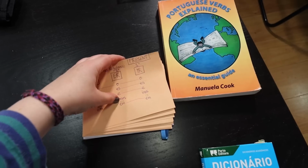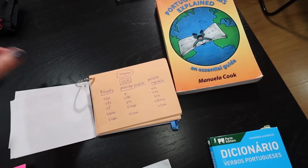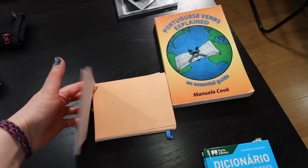I've been doing flashcards for myself with them all. I've done them and done them and done them over the years. But they don't stay. They don't stick with me. I can't remember them. If I don't keep using them in context, they just go again.